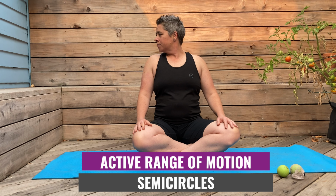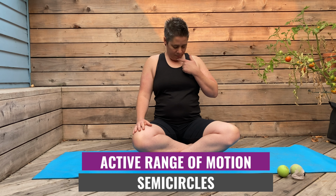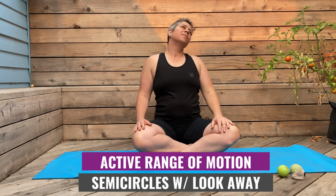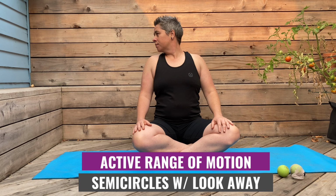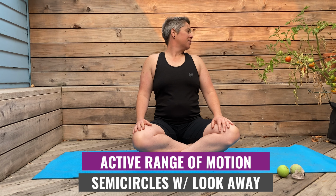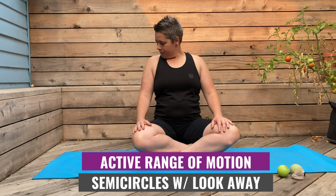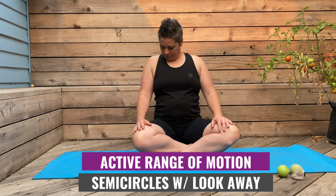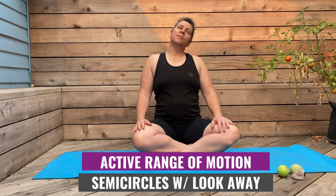So the next time that you fully roll your head over to the side, you're going to pause and you're going to look up in the opposite direction and then come back, chin towards your shoulder, and then continue into the semicircle. Same thing here. You're just going to find a flow here. It takes a few minutes to get used to this new movement pattern. But you sweep around, you look up and away, come back through, and keep your chin tucked into your chest as you move through the semicircle.